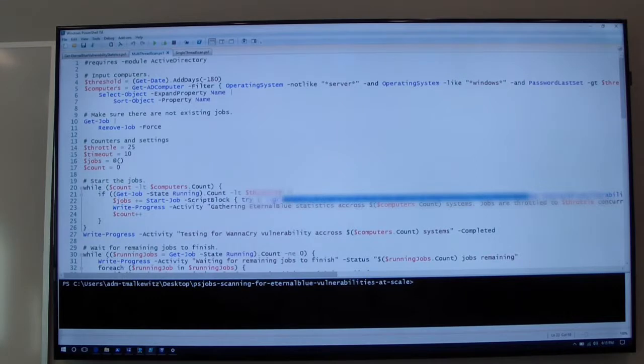So hang on, just because this isn't going to work when I actually run this, because it's in that folder now.